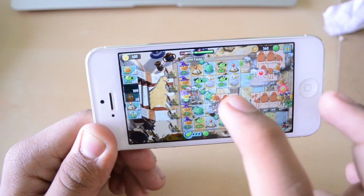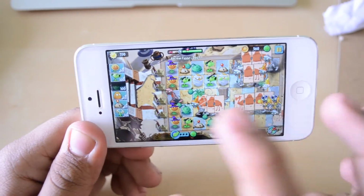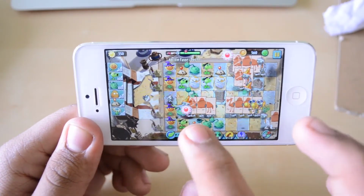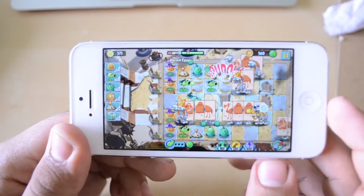Now you have to collect sun from sunflowers or falling sunlight from the top to try to regain more points to collect all these plants. And once you do that, you will probably be able to get these zombies somehow or another and stop them from entering your house, which is all the way on the left.